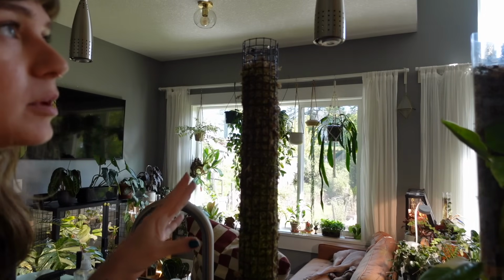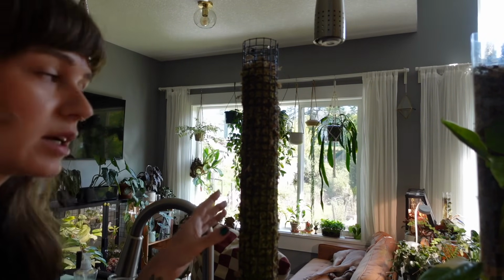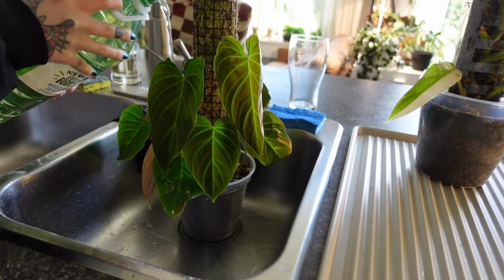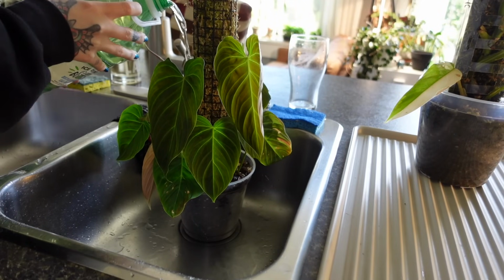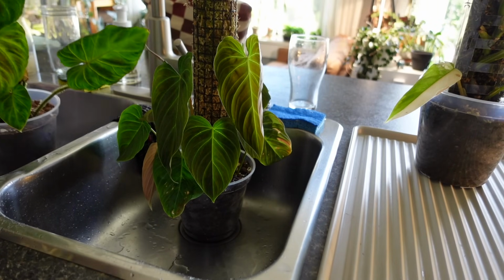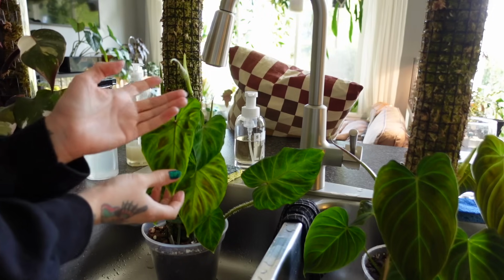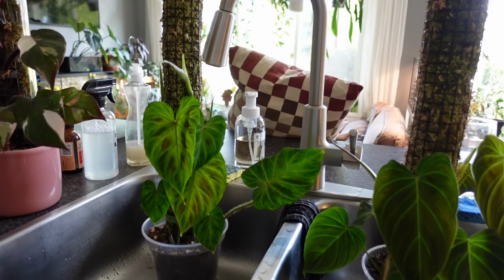If you can stay on top of keeping moss poles somewhat moist, it makes caring for them so much easier. So yeah, it's all about consistency. I'm gonna do the exact same thing with my philodendron Splendid here. She's also doing fairly well, but the pole needs to be watered and the pot also needs to be watered.